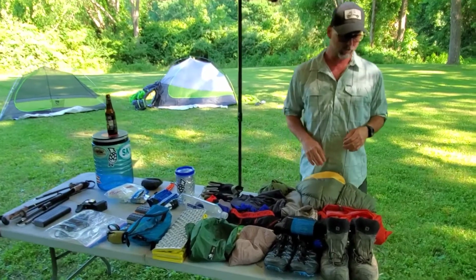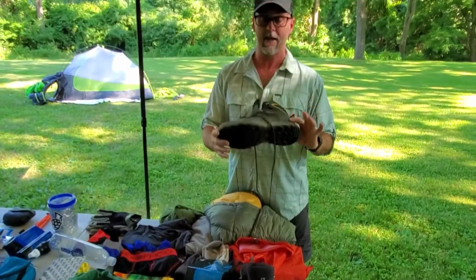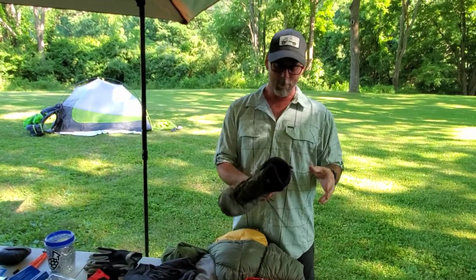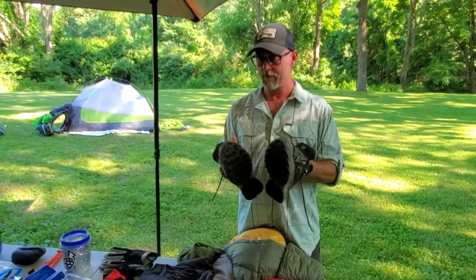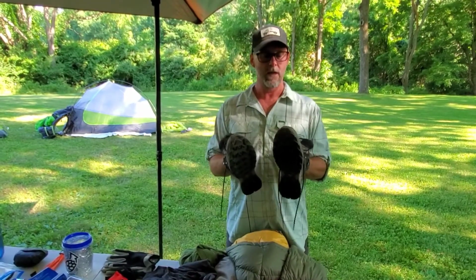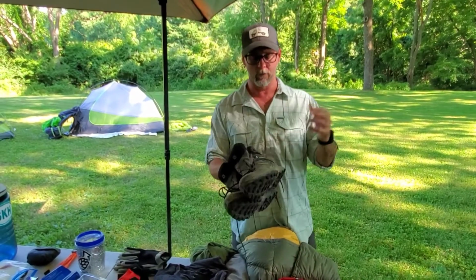Let's go to shoes. I am an old school guy, so I have my hiking boots, and they are Gore-Tex. Start the controversy. But these are the Salomon GTX 3s. They are super lightweight. They weigh less than 2 pounds, which you'll be hard-pressed to find a lot of hiking shoes that weigh less than 2 pounds. They are Gore-Tex, so you do have to worry about getting water up over the boot.